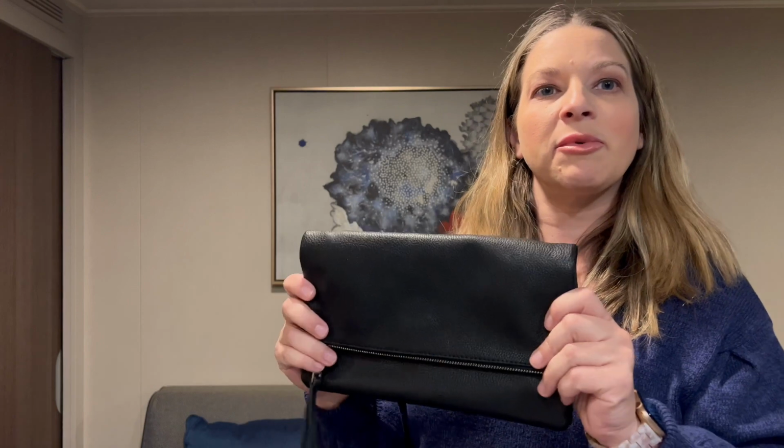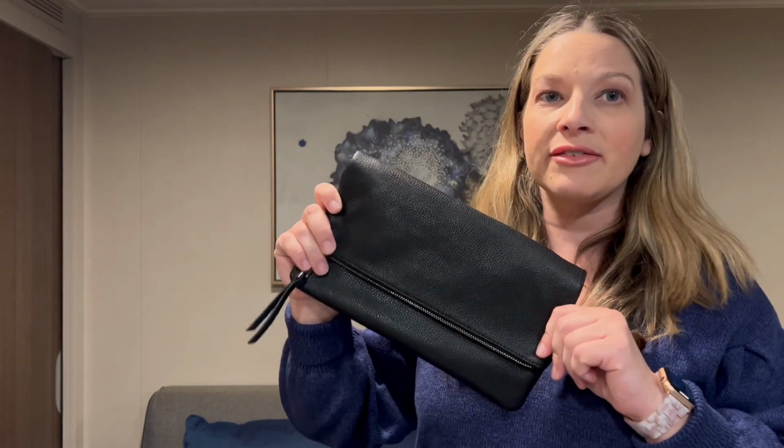It was a really reasonable price, but I got it in the black, brought it and packed it in the black so that way that it could go with all of my different dresses and my outfits for the dining room. So this one I did carry every day to the dining room.